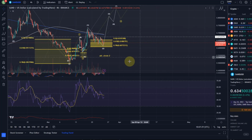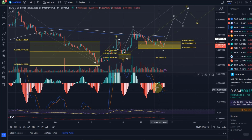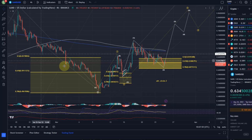On the 4 hour chart, we see it, however, on the relative strength index, where we made a lower low here and a higher low in the indicator. And the 4 hour doesn't show it on the MACD. It shows it, however, on the MACD histogram. So we do have some divergences, but now the price needs to obviously follow through. We just switch the volume off, don't need that.